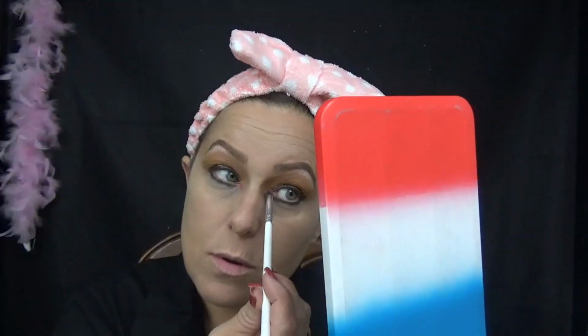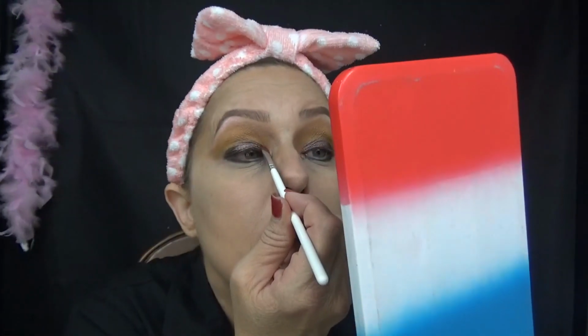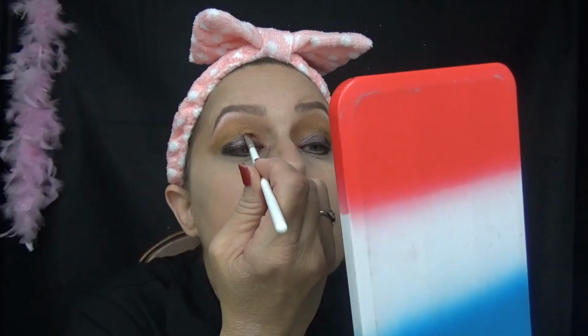And I'm actually going to carry it up a bit. So it's in the inner corner of my eye, but I do need my other brush for this part that I'm gonna do. I'm gonna carry it up in the crease a little bit.